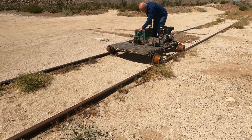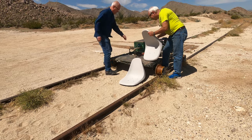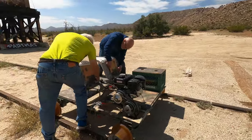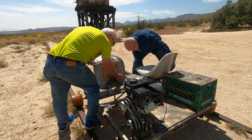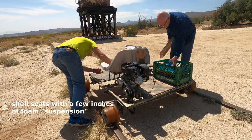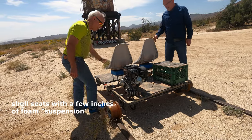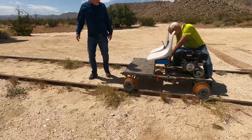There's the third row seat. All the comforts. Deluxe suspension. Deluxe suspension. Once we're sitting on it, it's fine. I think you... Oh, you have it there. Okay.